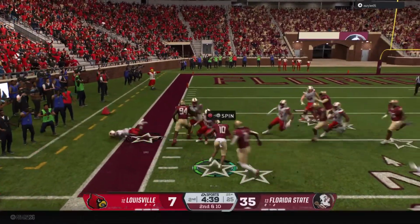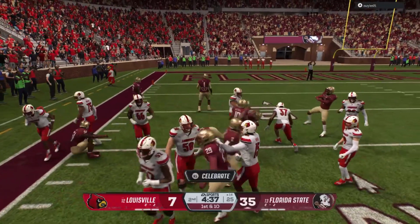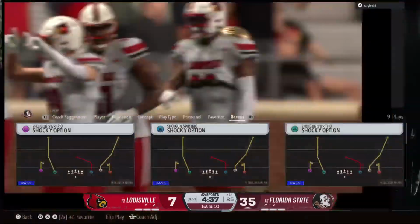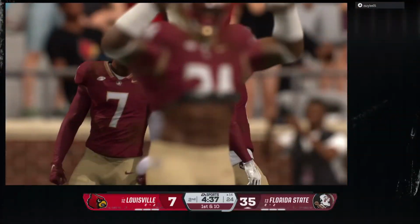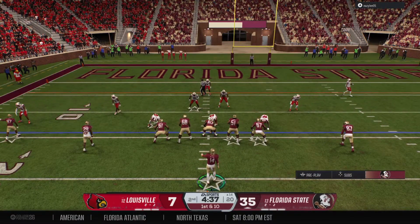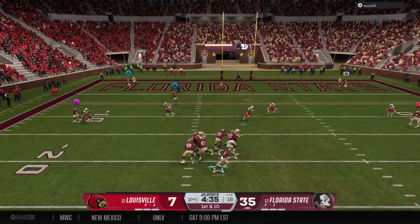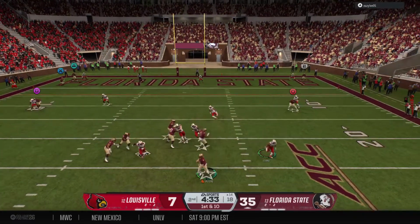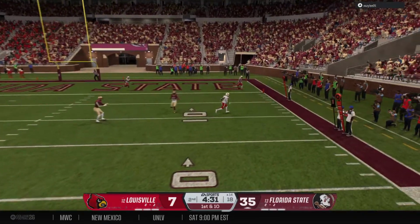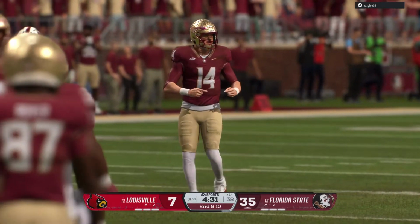Taking it the other way. Finally brought down, but what a play, not only to get the football, but to flip the field position with the return. This offense has it with really good field position. Back to pass, it's Peters. Steps away to find some room. Nobody open, he just throws it away, and it'll bring up second down.